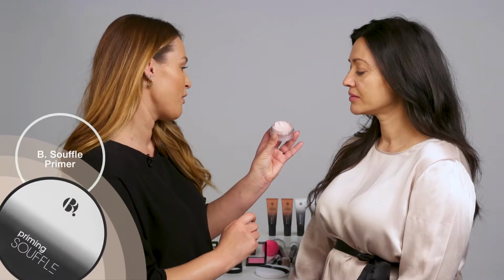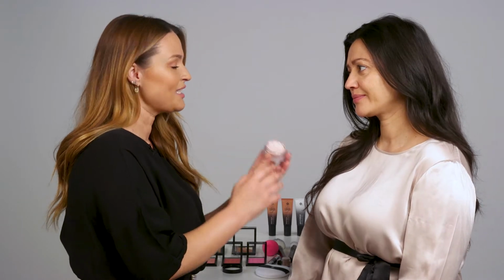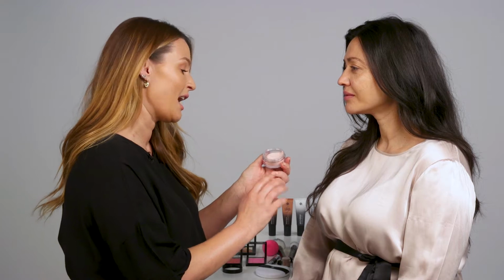Amanda, I've used this primer on you. Do you normally use a primer? I do, but I don't really know what I'm doing with it. Okay, well these are designed to help your makeup stay longer. They're also going to smooth the skin and fill in any fine lines, so really great for giving you that youthful all over complexion.